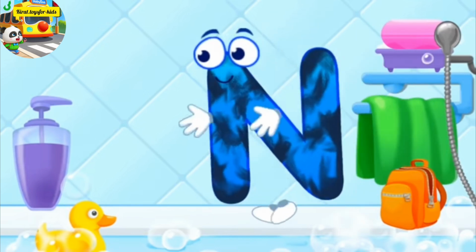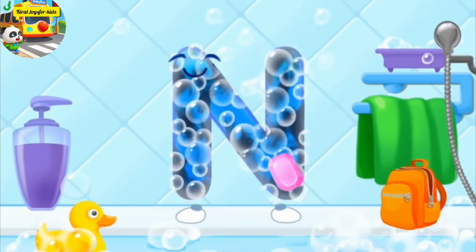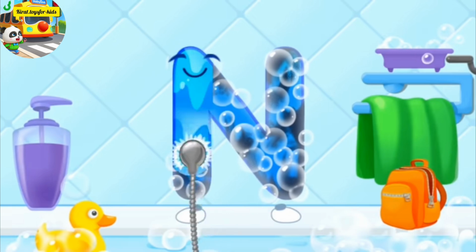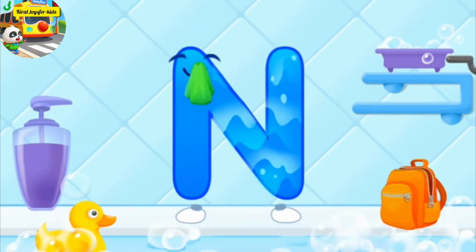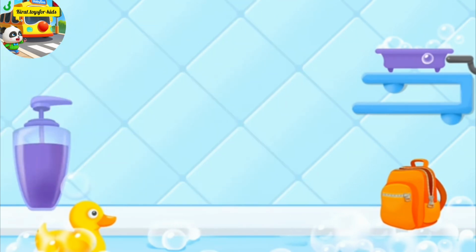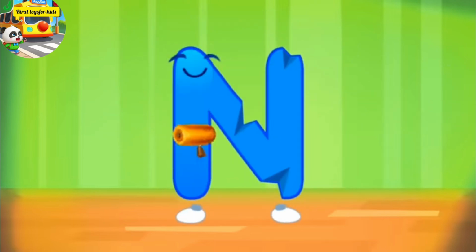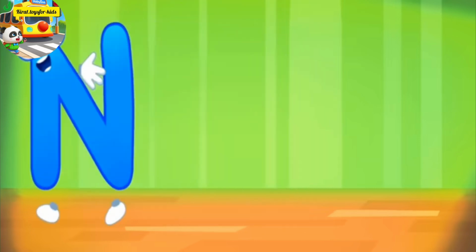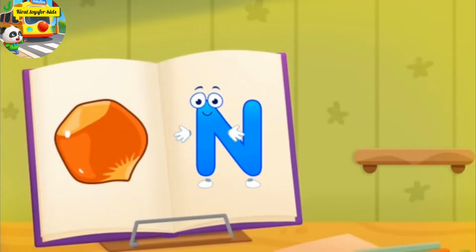The letter got dirty. First, soap the letter up. Wash away the soap with water. Wipe the letter with a towel. Good. The letter got crumpled. Smooth the letter like this. Thanks.